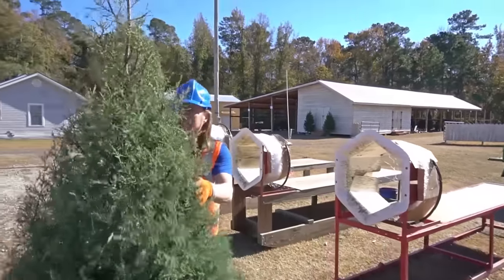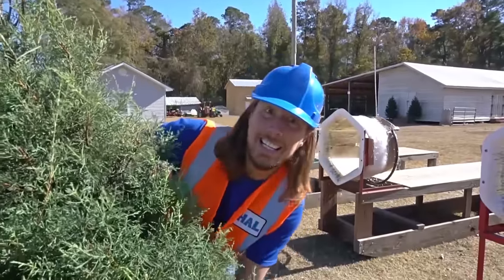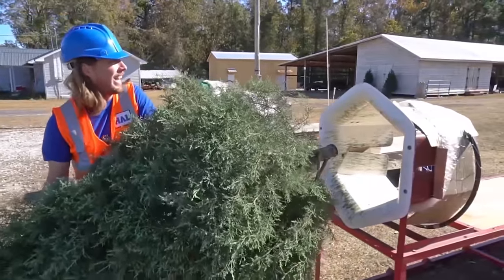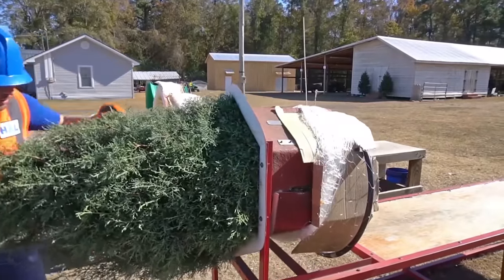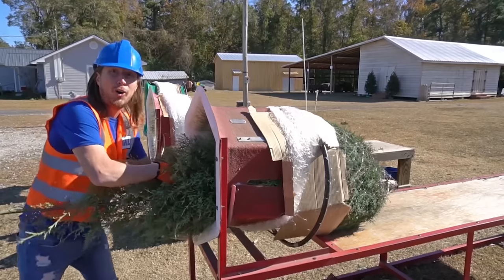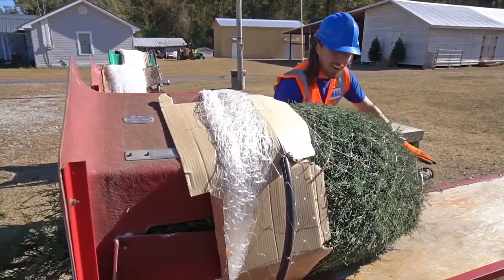Now, we got all our loose needles off. Now we just gotta wrap it up. And then we can set it off. Let's see, here we go. Check this cool thing out. All we gotta do is push it through. A little bit of strength. This is great. Is it working? Yeah. You see the netting? It's wrapping the tree for us. Look.